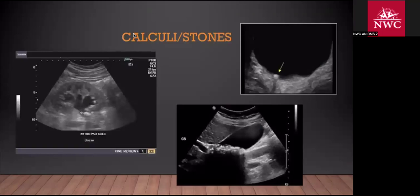Stones. Here we have a couple different pictures. We have gallbladder stones at the bottom with the yellow arrow. That's a stone inside of the urinary bladder. So it probably came down from the kidney down the ureter and is hanging out inside of the bladder. And then that first picture, that's a nice good size stone in that kidney. And so that's a calculi or a stone.